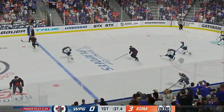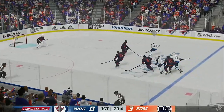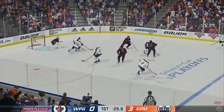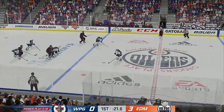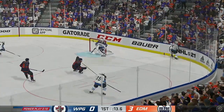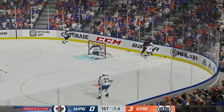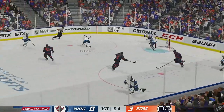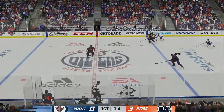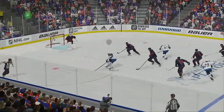Winnipeg's got a hold of it against the wall. Gaining momentum along the wing. Edmonton's got just a few seconds left here with the puck. Gets it out of his own end. Takes a hit, he goes down to the ice and coughs up the puck. Takes a moment behind the net. And as both teams are now back at even strength, the power play goes 0-for on the opportunity.